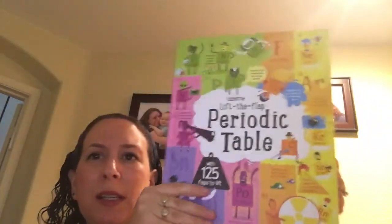But, I mean, how cool is this? An interactive book that teaches the periodic table. I mean, I wish I had that when I was in school.